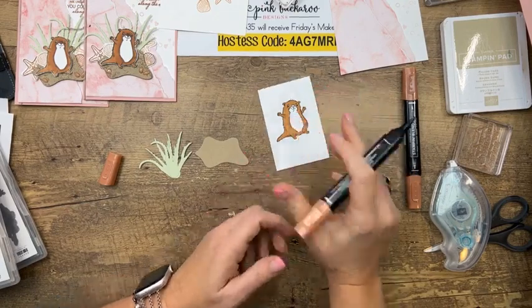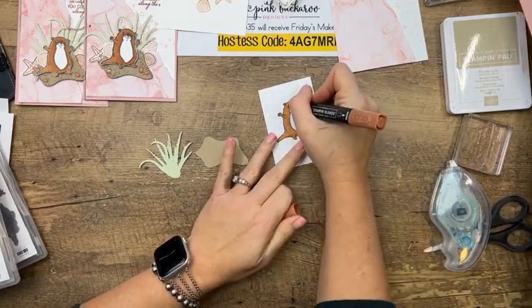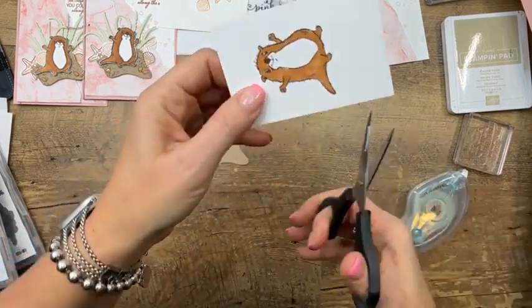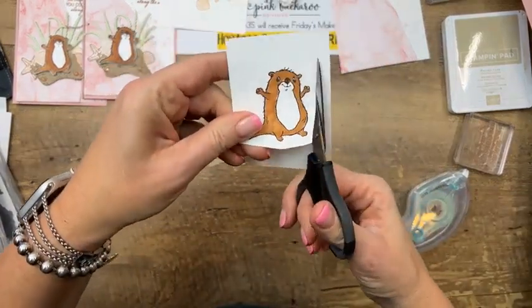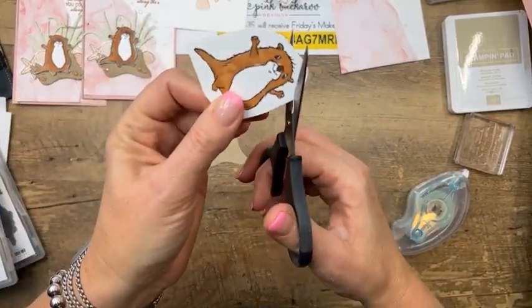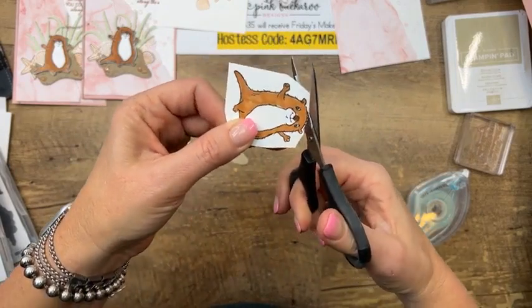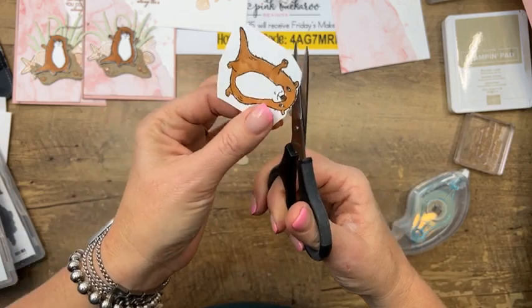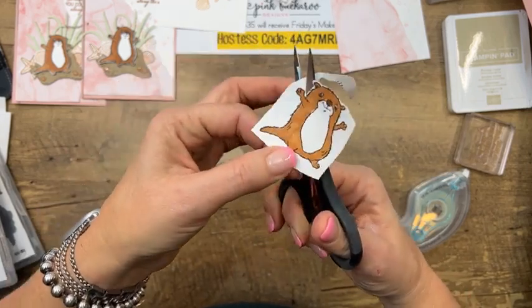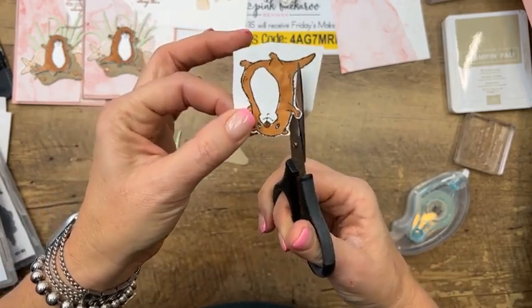All right, I'm not going to do any shading on him. Simply for the sake of time, I will color in his nose. All right. Now, fussy cutting all the way around. Cut off all that excess cardstock. It will make it much easier. And this time, I am just going to cut those hairs off. I don't care. He doesn't need those. And I am going to stay on the outside of him. I'm going to leave him with a white border. Like this, all the way around.